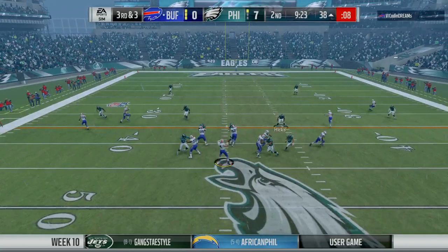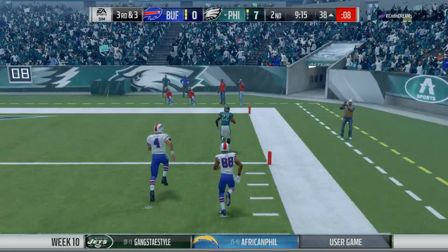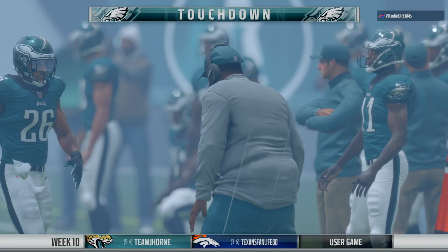They'll set up to throw. And he fires one that's intercepted. Picked off by Sidney Jones. And some room to roam now. Past the 20. And he takes this one back into the end zone. And the Eagles defense gets a pick 6 TD.